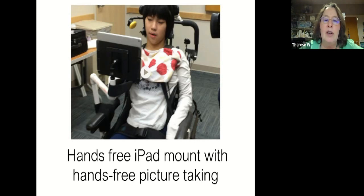And everybody's wheelchair is different. So I wanted to come up with a mounting solution that would work on anybody's wheelchair. And so this is using Velcro brand One-Wrap and a figure 8 wrap, creating a little sliding tube that the white 3/4 inch PVC pipe slides in and out of.